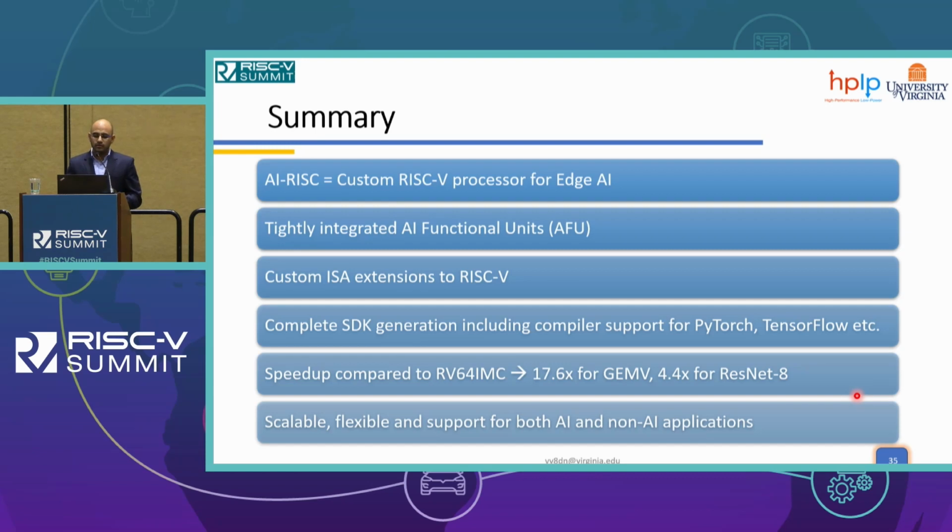On the software side, we are doing hardware-software co-design, where we utilize a processor design tool to generate the complete SDK for this new processor. For speedups, we get almost 16x for small kernels, and 4.4x for the complete ResNet 8 model from the TinyML-Perf benchmark. And the most important thing here is that we are scalable.